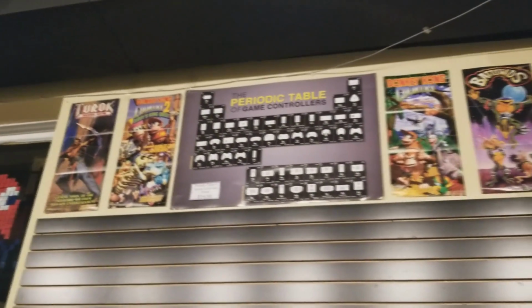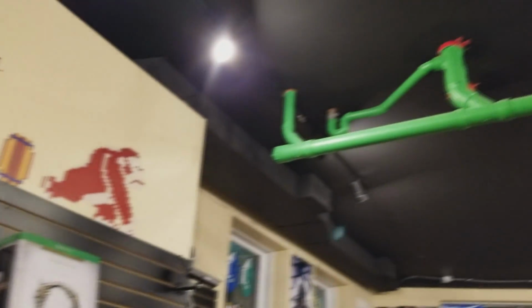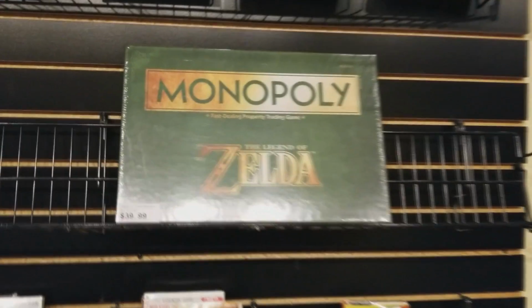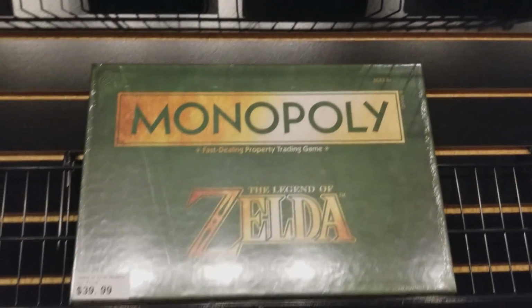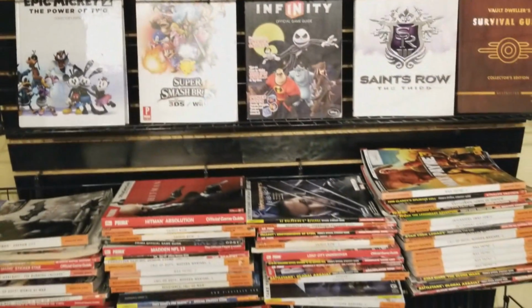Really cool posters and everything in the store. And one of the cool things too, if you see the piping in here, it's actually painted green like a Mario warp pipe. Some of the Xbox 360 stuff. Now again, just some of the cool stuff that they get in here too. A Monopoly Zelda game. I'm trying to get the lights out of there. Some of the great tutorial books and whatnot too.